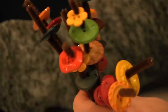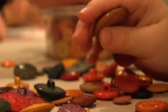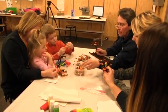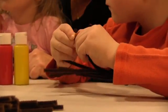My project is called a button tree, and all you need is pipe cleaners and buttons, and you just twist the pipe cleaners together to form a tree, and then you stick the buttons on. This works on a couple different skills, so it works on cognitive skills, sensory skills, the motor skills, and also social and kind of behavioral skills. So it can work on impulse, since they have their own way of putting these on, and they can overdo it or just only put as many as they want.